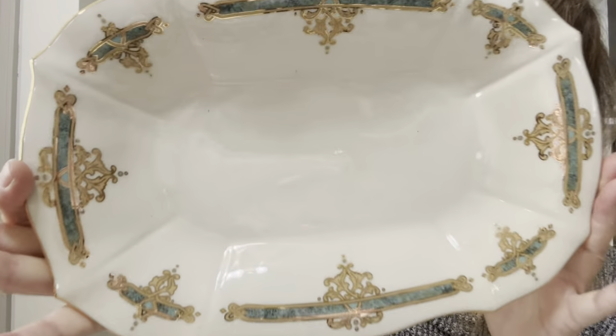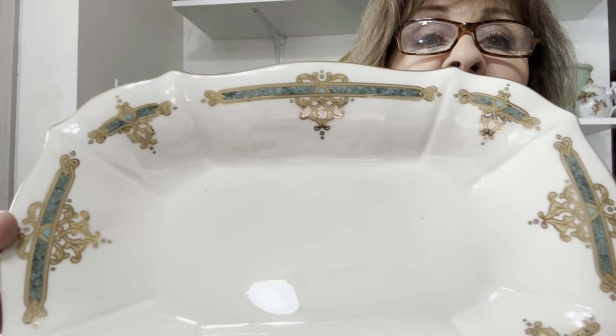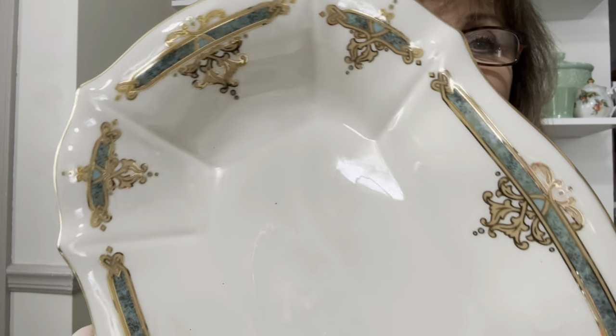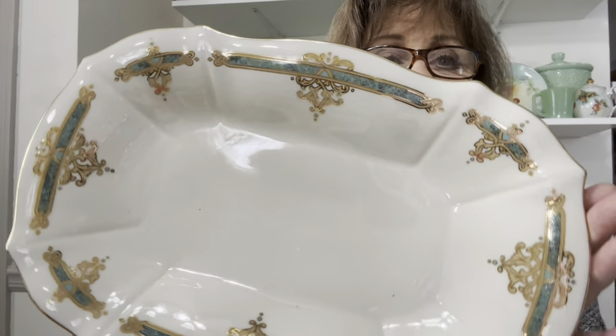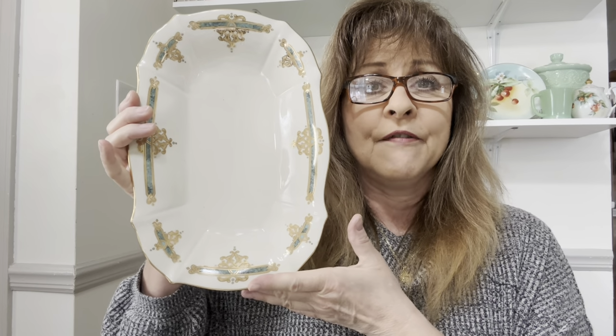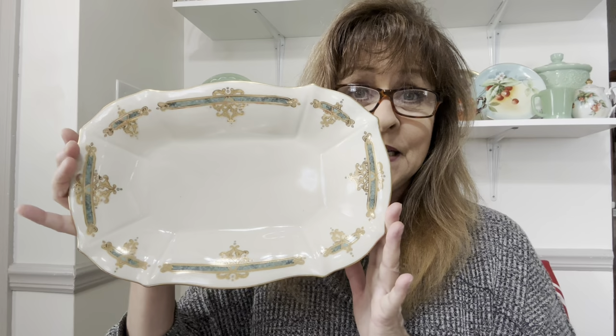And then I found this. This is gorgeous. This is Lennox also. Look at this gorgeous serving dish. I just want to make sure you could see this beautiful design. Isn't that pretty? What a gorgeous dish. Oh my gosh, I love it. Here's the mark on the back. No cracks, no chips. I just think that is a stunning piece. Gorgeous.